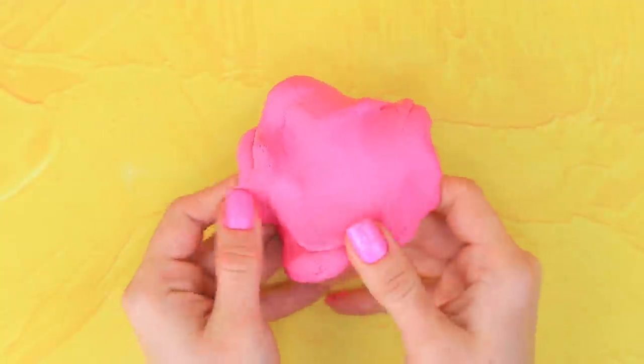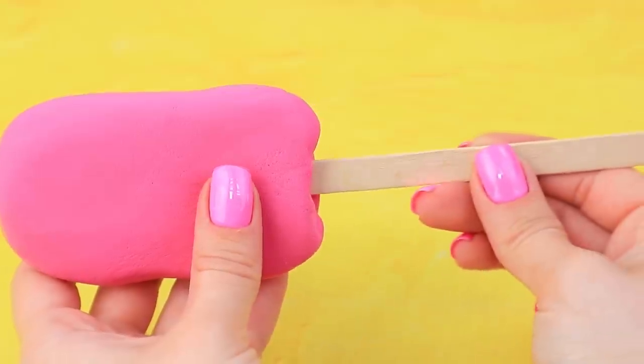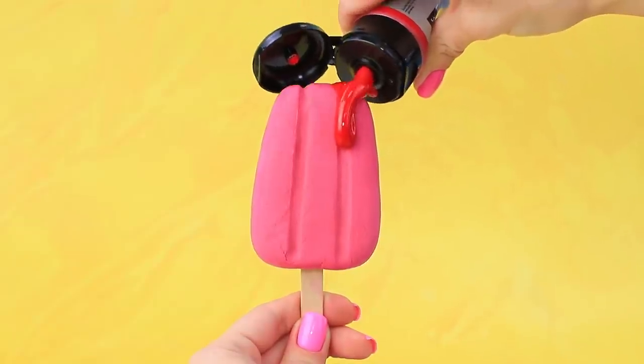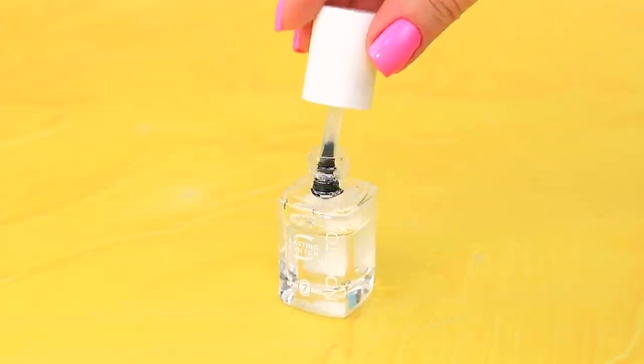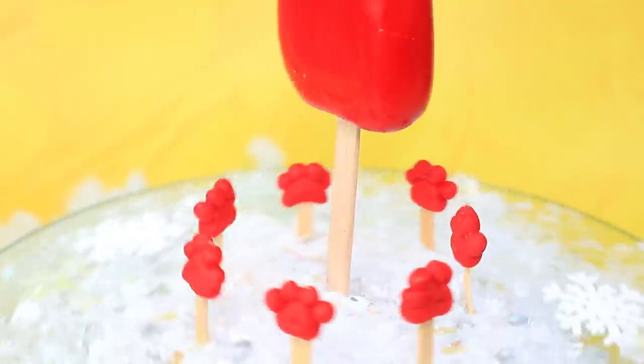Need light clay to make tasty ice cream. This popsicle looks good. Berry icing, yummy. Some glitter. And a cold treat is ready.